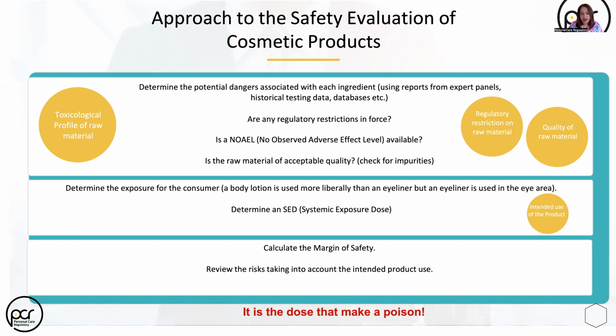And we also look at the systemic exposure of that ingredient. For example, if you have an ingredient used in a lipstick, it may have a different margin of safety compared to the same ingredient at the same concentration in a body product. So systemic exposure dose is very important. After all, we all know that what makes a poison is the dose.